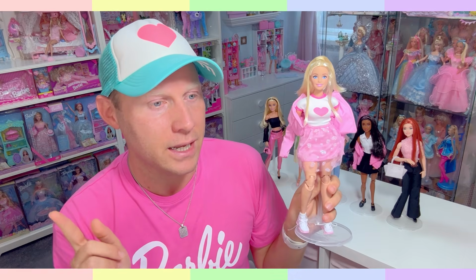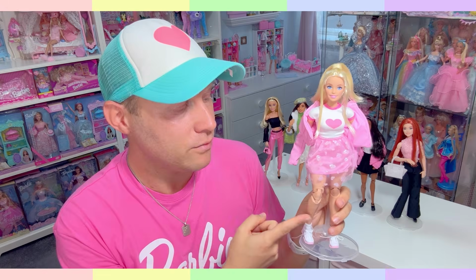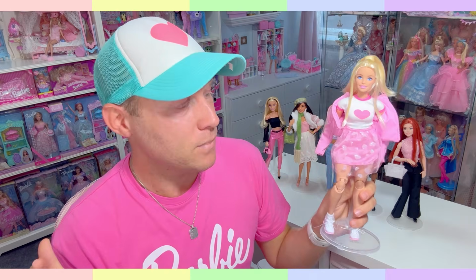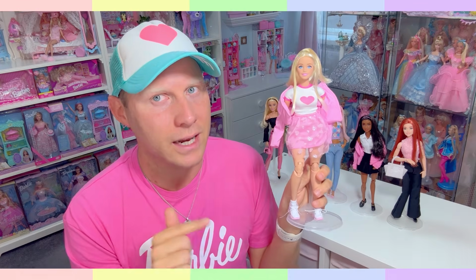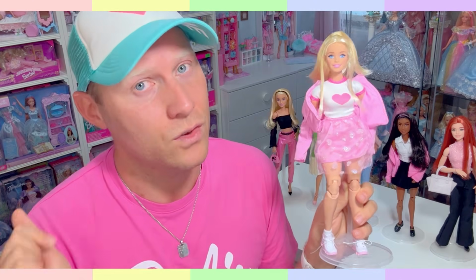I will say the downsides of getting a Millie on a made to move body. This is probably one of the only body matches that there is out there in terms of curvy, which is the Barbie Looks girl with the curls and the Andra face. And for the shoes, I really just do not like the little selection we have for shoes for curvy girls. And shoes are important to me, if you know.